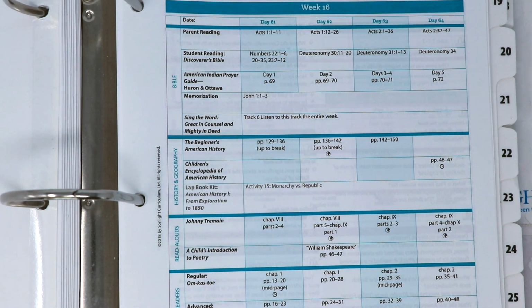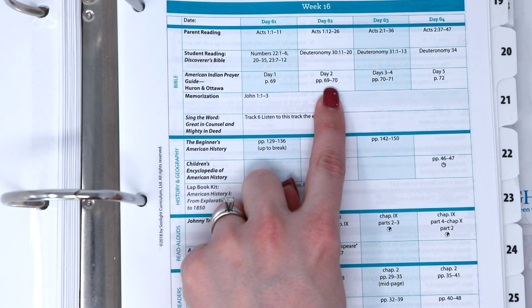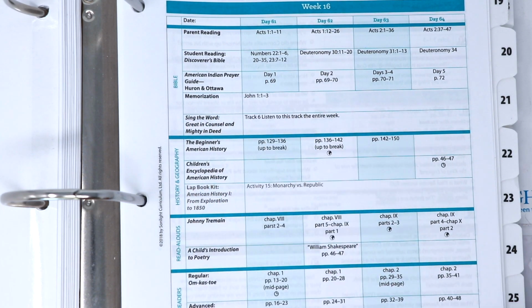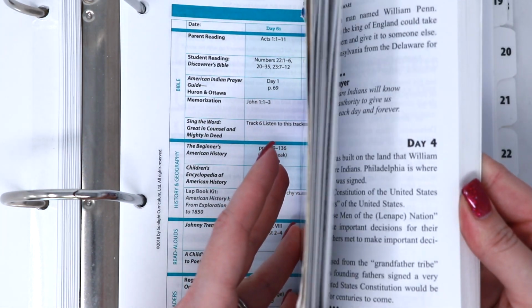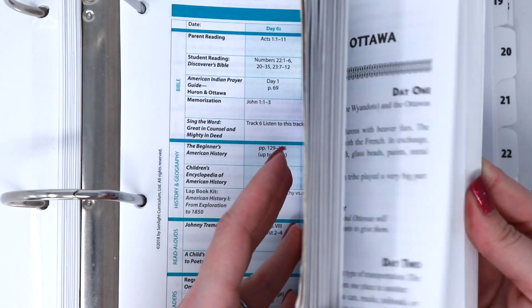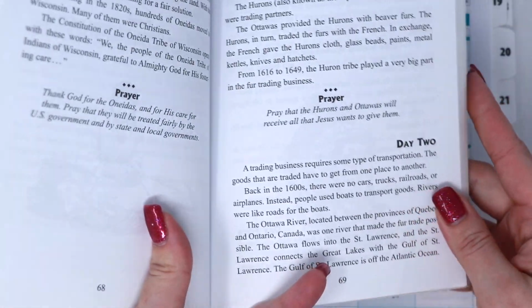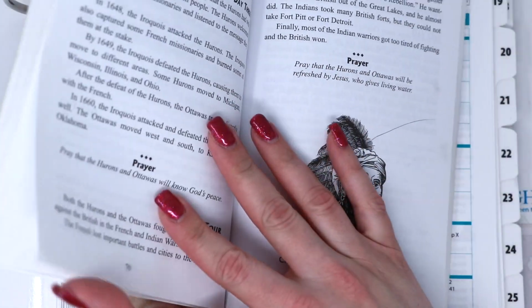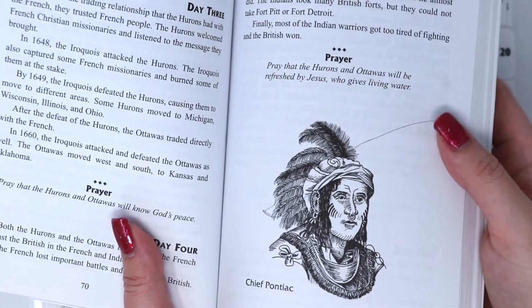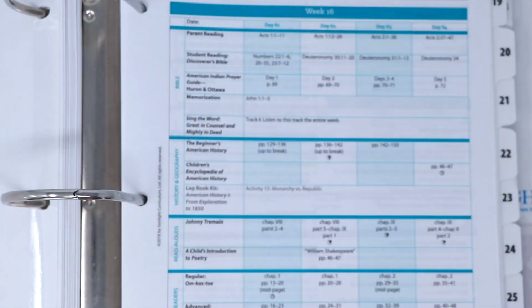Now, along with Bible, they're saying that we need to read day 2, which is pages 69 and 70 of the American Indian Prayer Guide. This is the American Indian Prayer Guide, and when you turn to that page, I'll show you how much reading it is. You would read day 2, which is this section here, all the way to here. So that's what they would need to read, and that is basically Bible class for them.